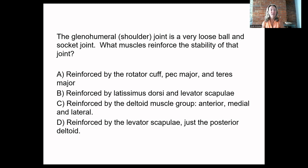Answers. A. It's reinforced by the rotator cuff, the pec major, and the teres major. B. It's reinforced by the latissimus dorsi and the levator scap. C. It's reinforced by the deltoid muscle group, anterior, medial, and lateral. D. It's reinforced by the levator scapula and just the posterior deltoid.